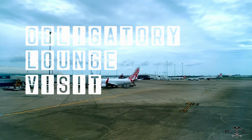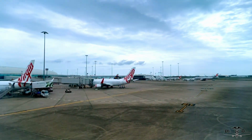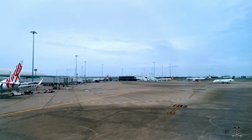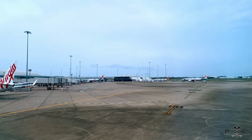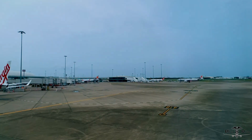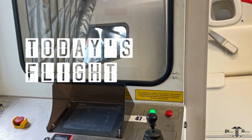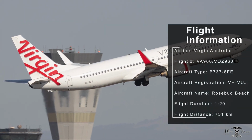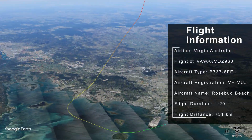In keeping with tradition, well, I didn't have access to any lounges in the domestic terminal, so the obligatory lounge visit is the terminal. Honestly, that was fine with me today because these are airlines I don't get to see every day. I was soon at my gate to board Victor Hotel, Victor Uniform Juliet, a Boeing 737-800 named Rosebud Beach. Today's flight to Sydney will cover 751 kilometers and take 1 hour and 20 minutes.